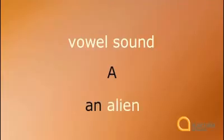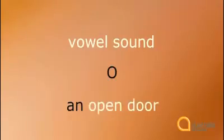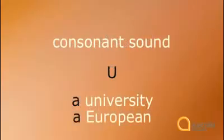Then the long vowel sounds. A, an alien. E, an eagle. I, an island. And O, an open door. U is a consonant sound, and we say a university and a European.